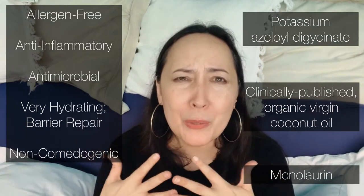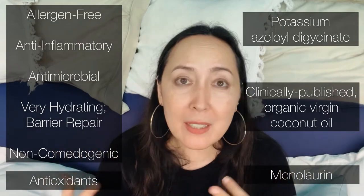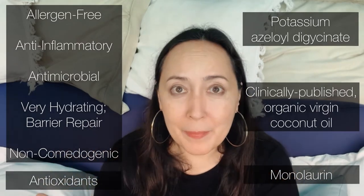So all those three things work wonderfully in this line. And we have other antioxidants, but all allergen free. But the main purpose of this line is really calm, cool, soothing, nothing to stress the skin, nothing to excite the skin, everything to keep it calm.